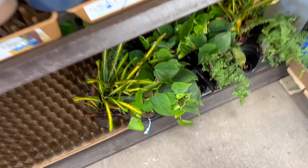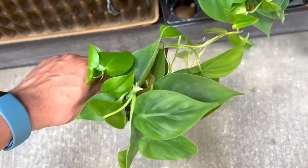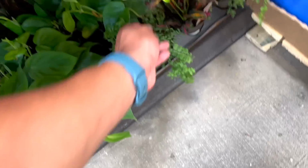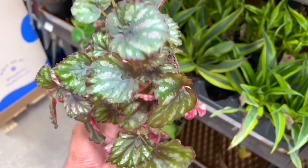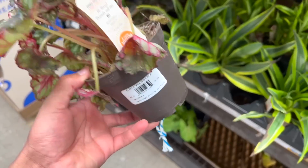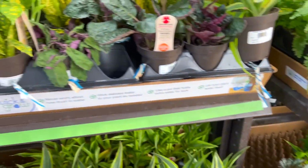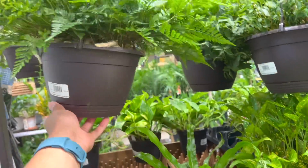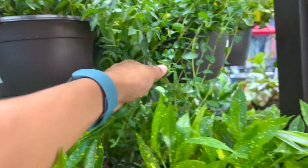So some green heart leaf philodendrons. Ooh. Okay, I'll pick it up later. $4.98. Pretty. Oh, it wasn't here anyways. Look at this begonia. Pretty begonia. I don't know. I feel like every time I buy begonias, they just die. It's so sad. Some rabbit's foot fern. It looks so good. This one's really pretty too. I don't know what it is, cause it doesn't have a name tag. And then this one is pretty.